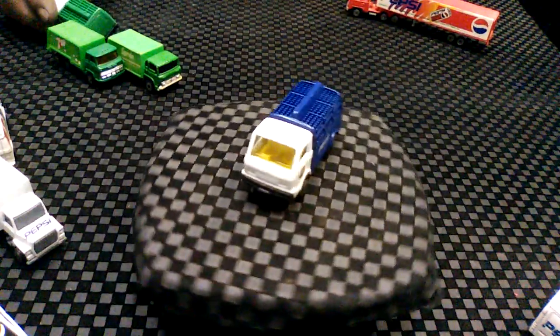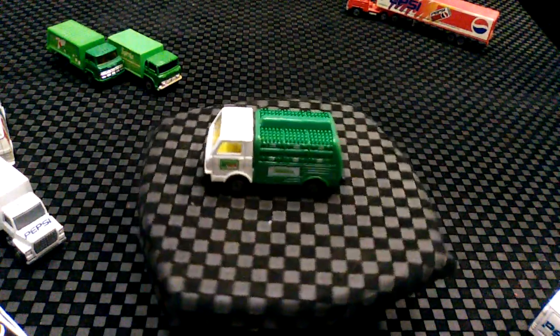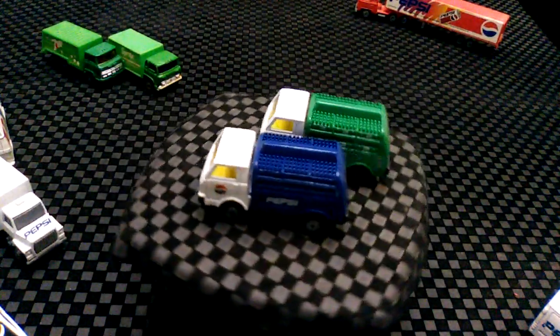You got a couple oddballs. Here was a Tonka Mountain Dew. Love Mountain Dew. She probably kept it because I love Mountain Dew. And it's still a Pepsi product. Okay. Oh, look at that. Same car, Mountain Dew and Pepsi. Cool. Love it.